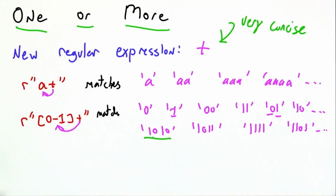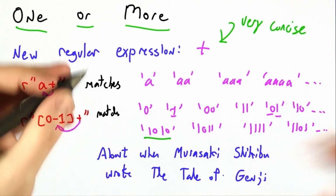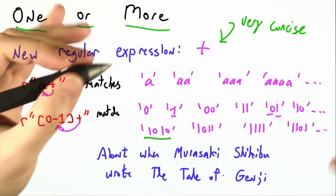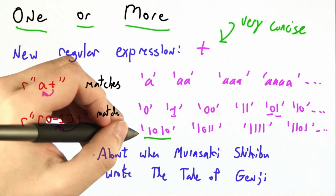1010 is a favorite year of mine. It's about when Murasaki Shikibu wrote The Tale of Genji. She's often credited with writing the first novel, the first psychological novel, although this is the subject of some dispute.